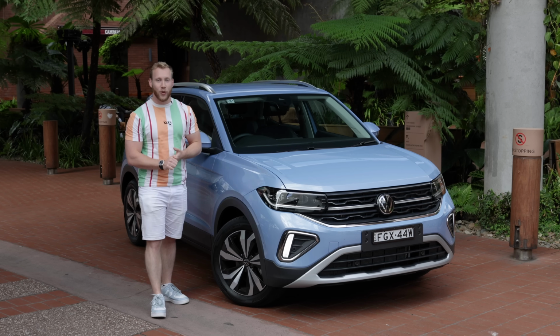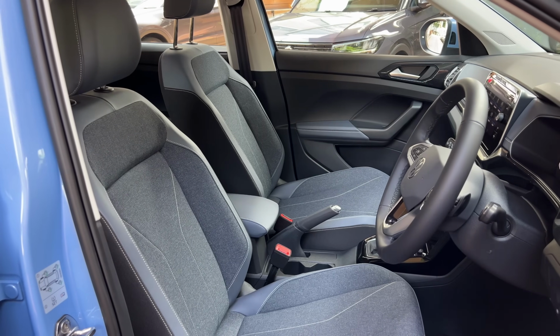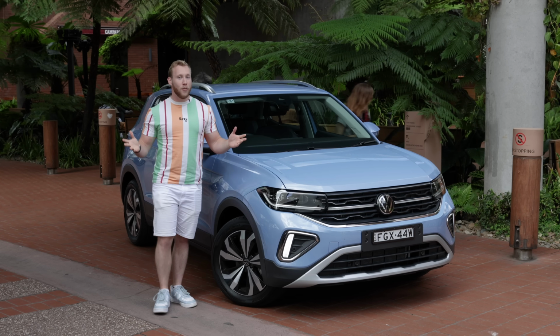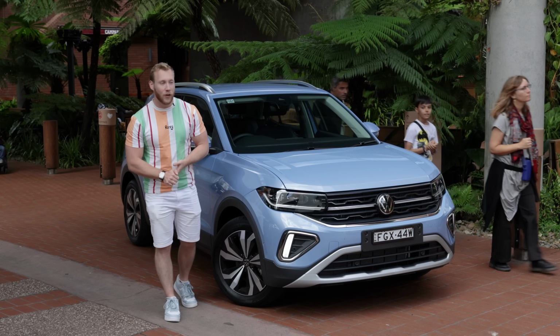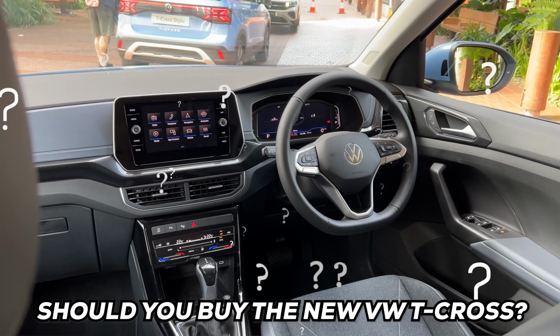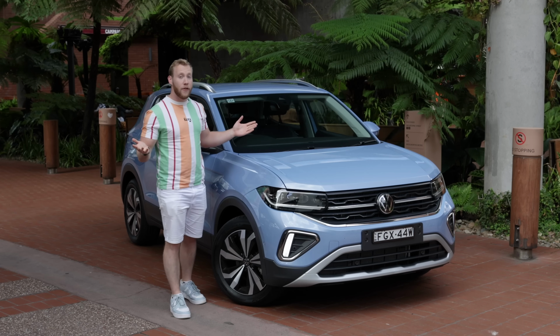So today I'm going to be taking you through all of the exterior and interior changes. We're going to be going through how this thing drives. Unfortunately, I'm not going to be launching it because if you know Brisbane, you know that there's probably not a single flat stretch of road within 100 kilometers. And then I'm going to end on my final thoughts. Should you buy the updated Volkswagen T-Cross? Without further ado, let's get into it.